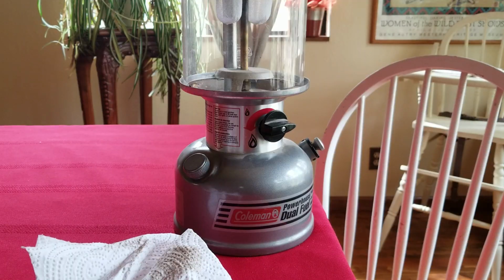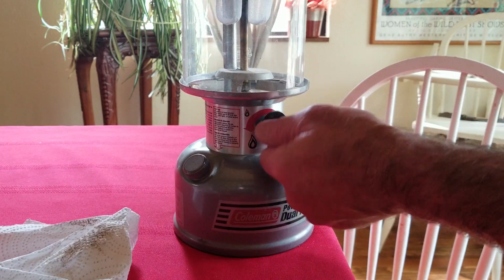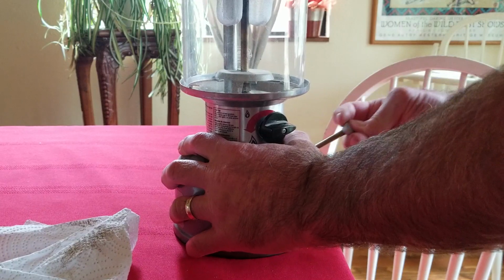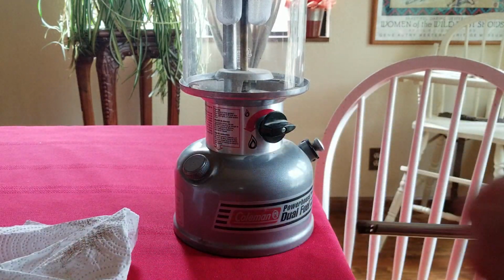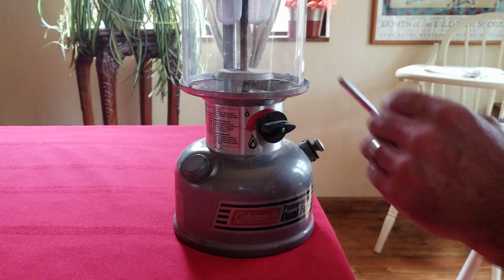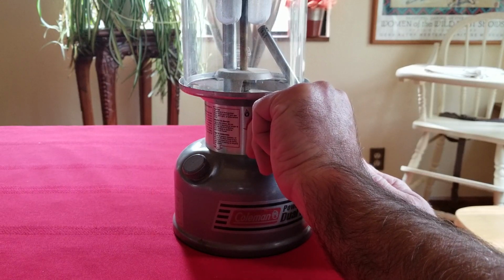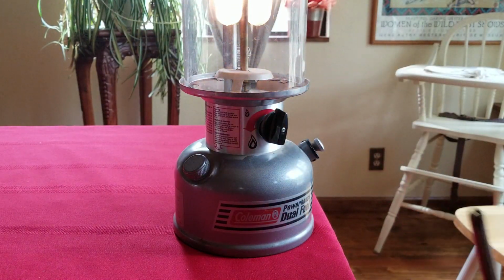Well, let's find out. Well, I dusted it off a little bit, but there's an awful lot of dust inside. And I turned the knob and I could hear it gurgle, so it still actually had pressure in it from 19 years ago. So I've already pumped it about 10 times. So that seems like it's pumped up. And of course we don't want a major fire. I can't get this thing to light, that's why it took so many times.